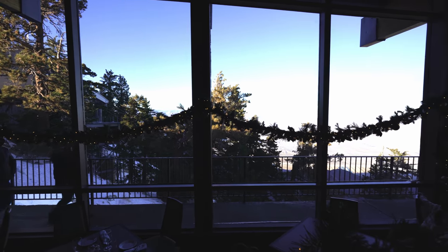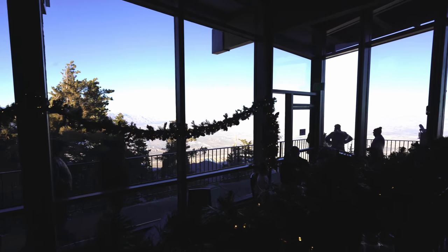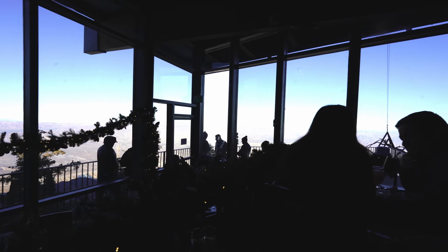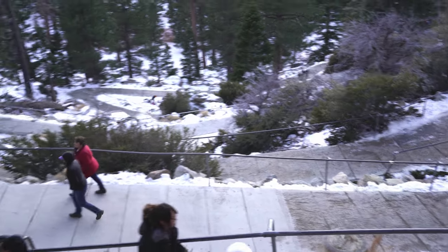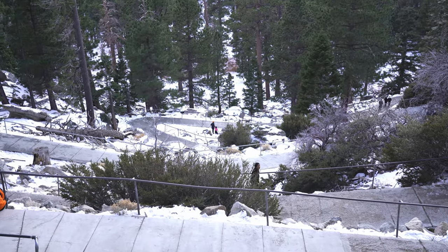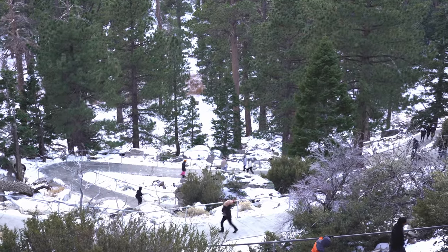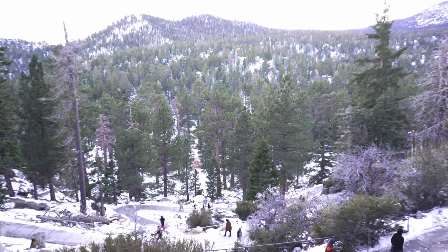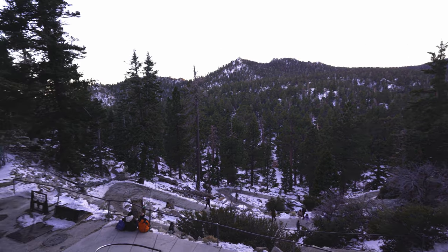are hiking trails that you can take. There are two restaurants up there. One's more of a cafe type restaurant, and the other one is a sit-down restaurant, which we went to. We had a nice meal, and after we ate, we came outside and explored a little bit. We took in the views of Palm Springs and the Coachella Valley, and unfortunately we went at a time of the year where the days get kind of short, so it was starting to get dark and we had to make our way back down.